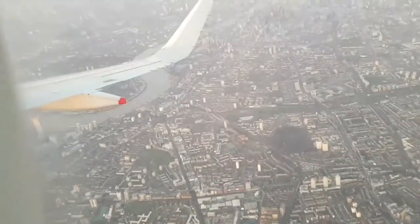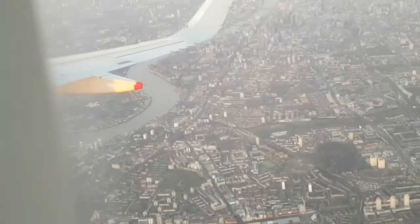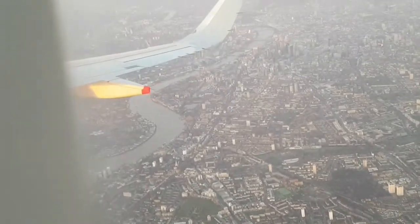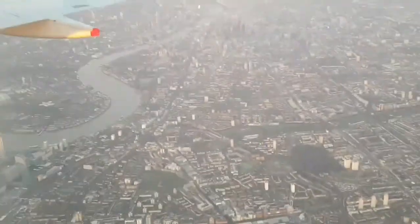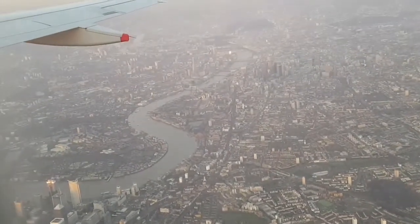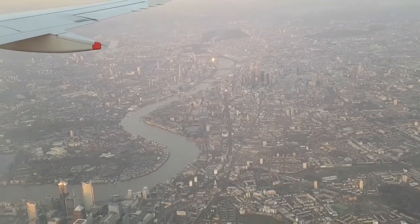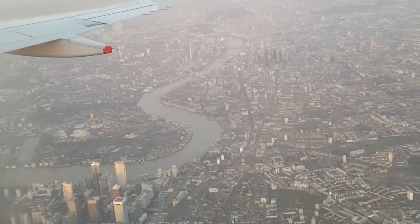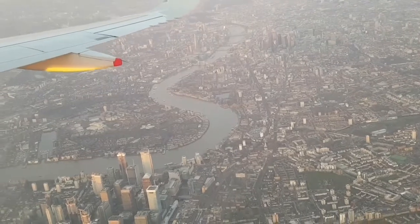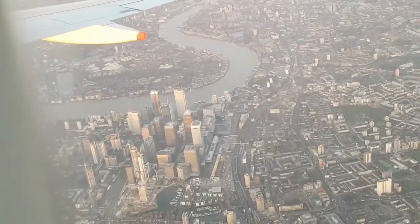There's all kinds of views. Try and get in a little bit closer. Canary Wharf, directly in front down the bottom there now, it's Canary Wharf.